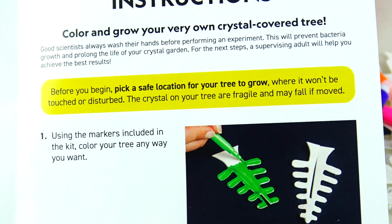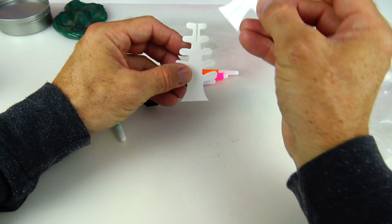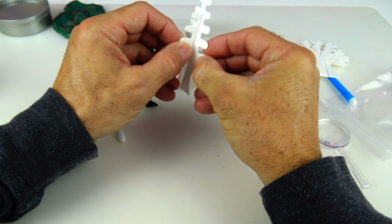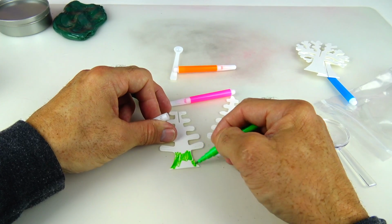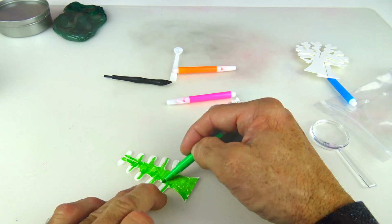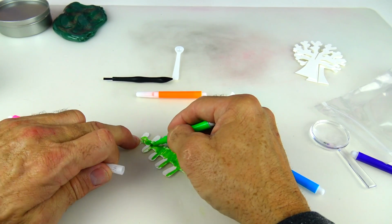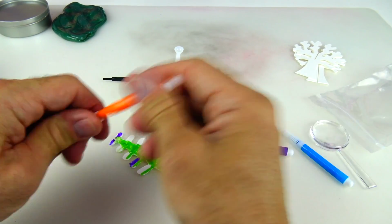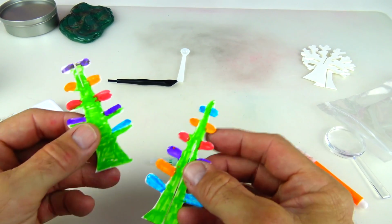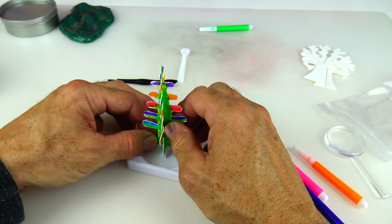Using the markers included in the kit, color your tree any way you want. Okay, we're gonna use this tree because it's so close to Christmas, and basically I'm gonna color it all different colors, and then it just slides right on top like this. So let's go ahead and color. All right, here we have both sides of both trees covered. Let's put them together like this. And then we're gonna put this right on our stand right here.